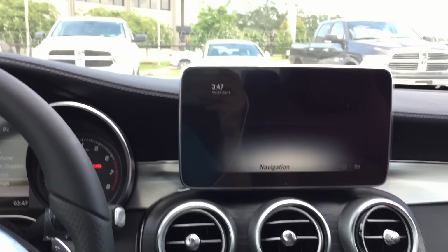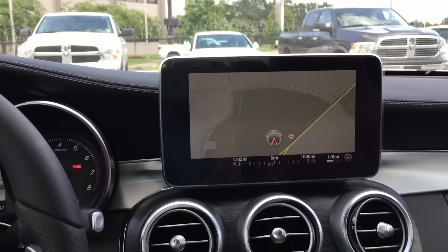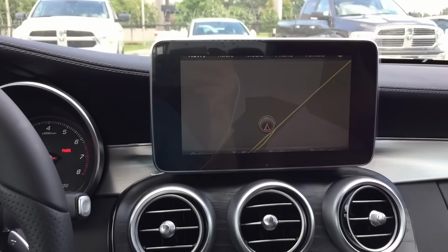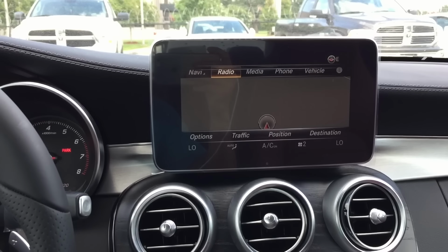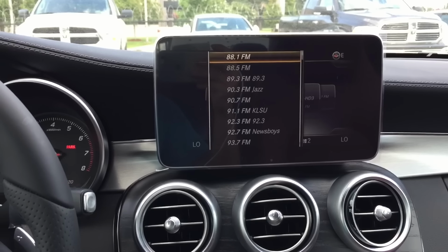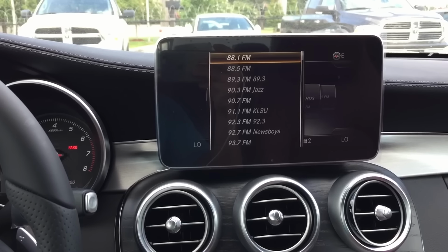And on the screen you have navigation. The system is very responsive, as you can see. It is very smooth. There you have radio. Let's see how the sound system sounds.